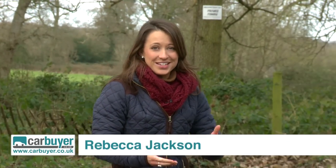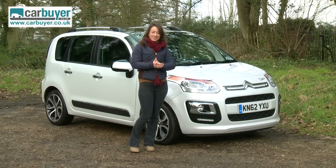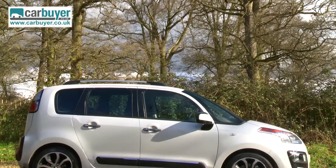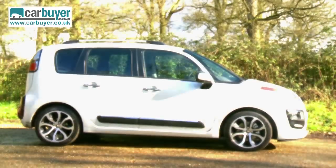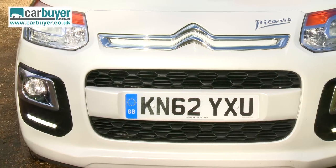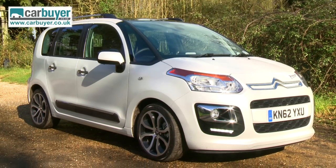Small people carriers can be the perfect solution if you need more room than a traditional hatchback, but aren't keen on going the full hog with an MPV. The facelifted C3 Picasso ticks that box, but what else does it do well? Its unusual looks should turn heads and help you stand out a little bit from the crowd, as do the daytime running lights, which come standard and give the C3 Picasso more road presence than before.